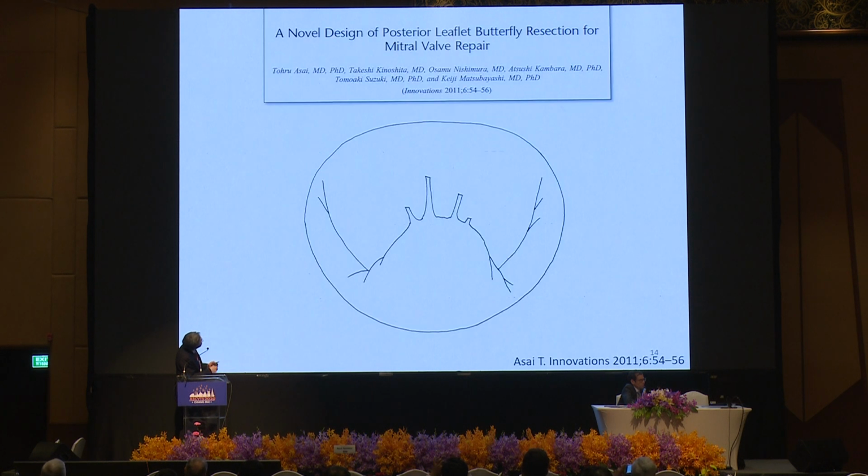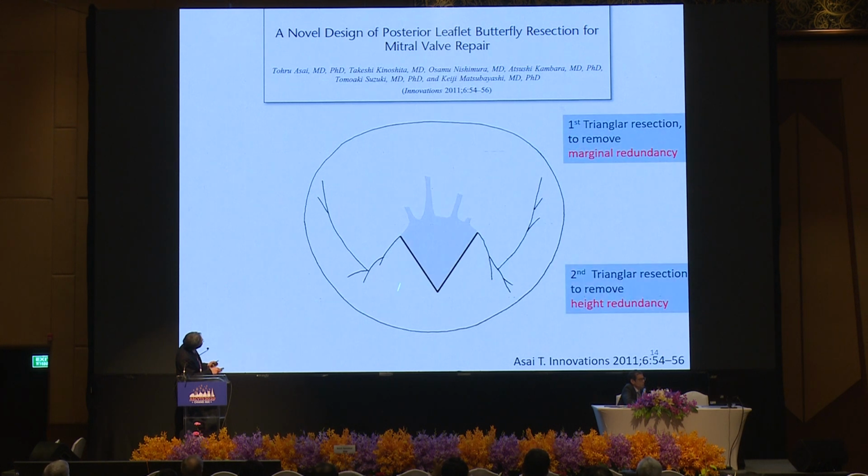So that part is very important. I'll just skip this mitral valve. We can control the posterior height in some specific cases.